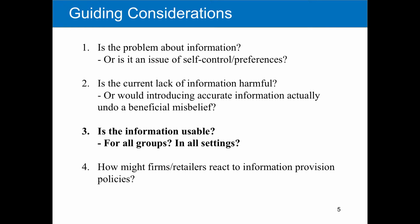The fourth consideration I think is important to include. I won't really have much ability to address it in anything I'll describe today, but it's a question of the supply side. So how might firms and retailers react to information provision policies? So now that calorie labeling is going to be mandated on menus, are restaurants or other firms going to be embarrassed about including items that have really high calorie content? Right? Are they going to say, I don't want to have that on my menu? And are they going to reformulate their items or change the offerings that they provide in response to these labeling policies? And if so, that's a beneficial effect of these policies that maybe isn't reflected by consumer behavior. Okay.